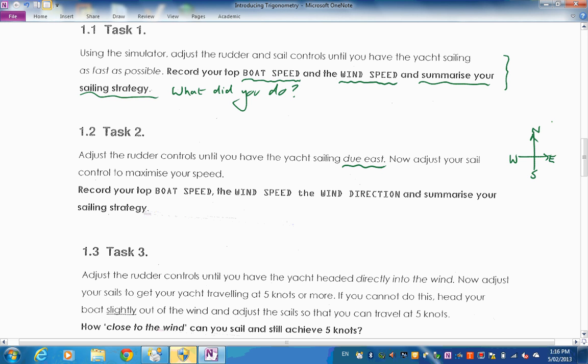Now, this is going to be also dependent upon when you start the simulator, and you can refresh it. When you do that, what wind direction you've got, because due east is only this way up here, but the wind might be coming from all different directions. So you're going to vary with your results here. But the idea here is to get maximum boat speed no matter what the wind speed or the wind direction is. And again, how did you do it?